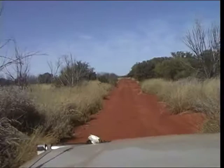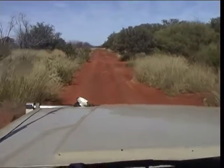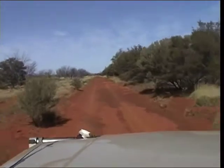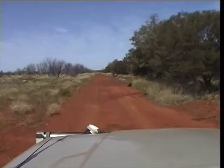Exhilarating, that's the fastest we've been since, what, for the whole track. Since this track, yeah. Since before the Gunbarrel. Yeah, since the Wongawal Road.